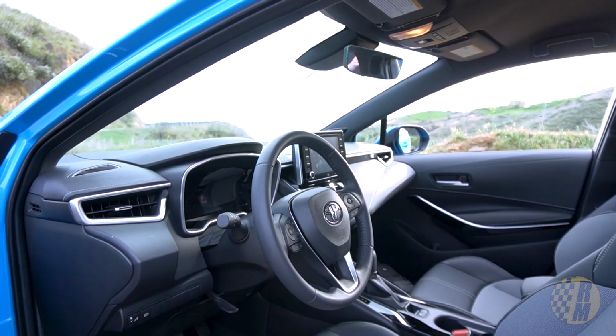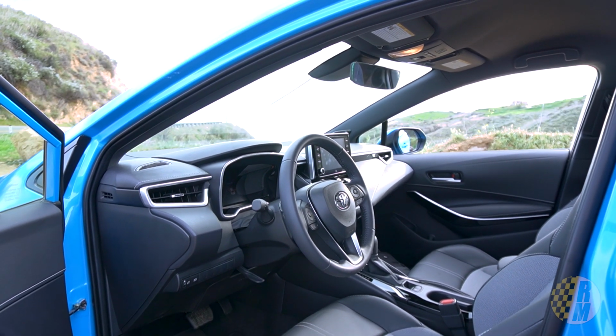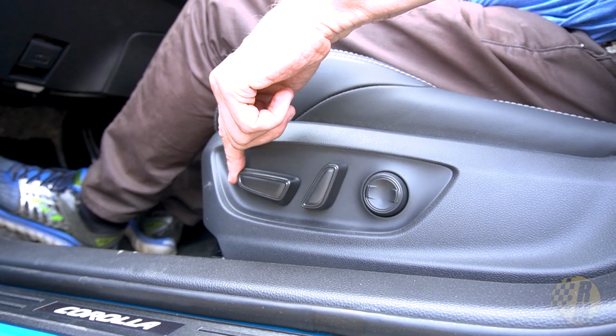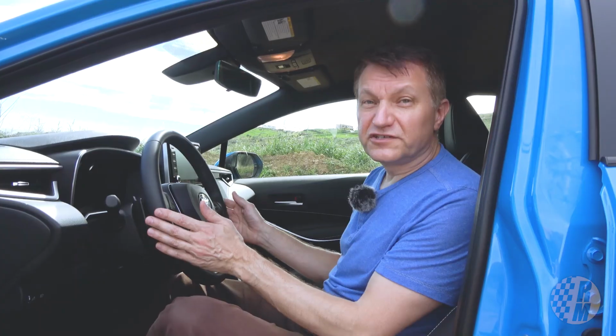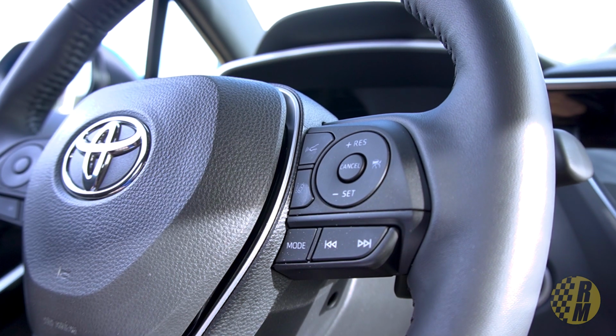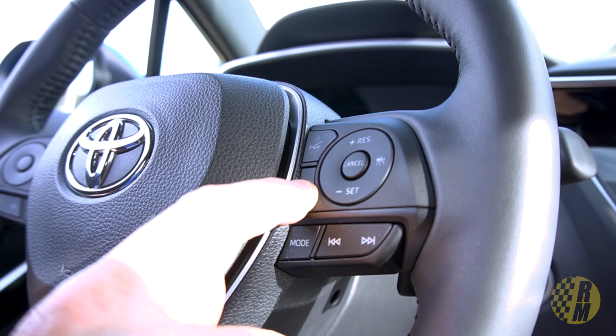This has leather trimmed seats and it has cloth inserts in the middle. I think they're really comfortable. I think they're very adjustable too. It actually has lumbar support, and the driver's seat has got 8-way electrical adjustments. The passenger seat is manual. The steering wheel is trimmed in leather, and that is across the line. It's a very nice steering wheel. It's got soft touch buttons, which I really like. They've got a very high quality feel.